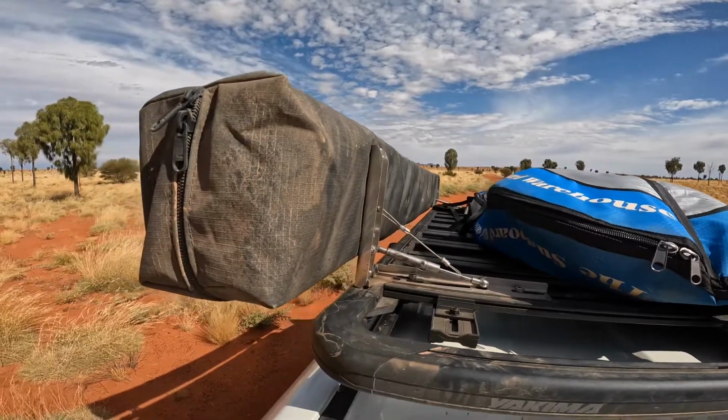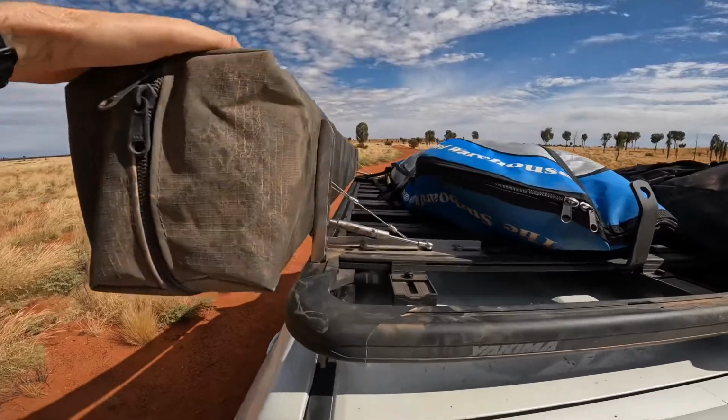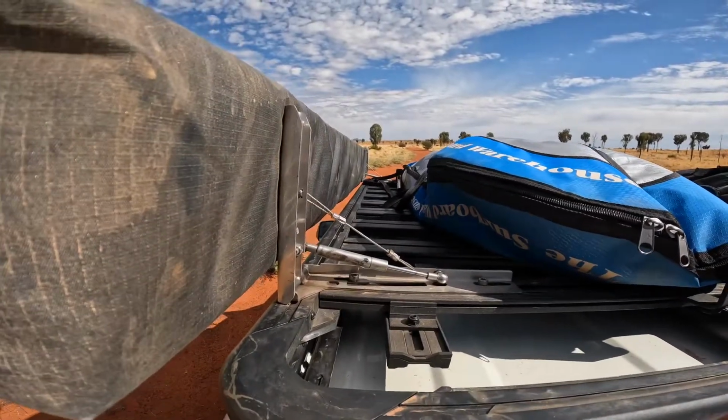It keeps it away from hitting things and stuff, but also it's not sticking out the side. Yeah, great little product here. Crock hinge, get on them if you haven't got them already.